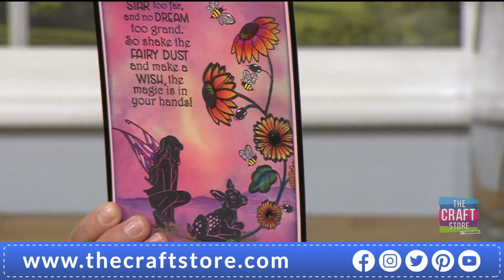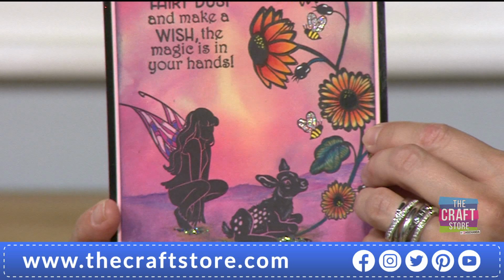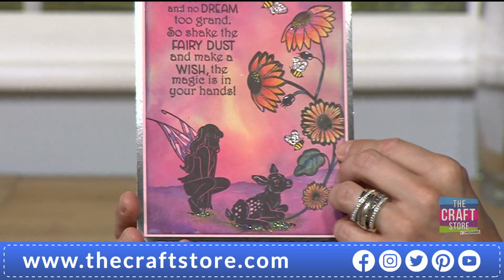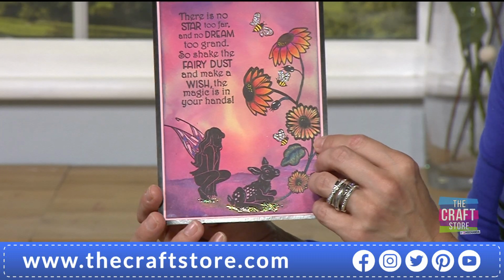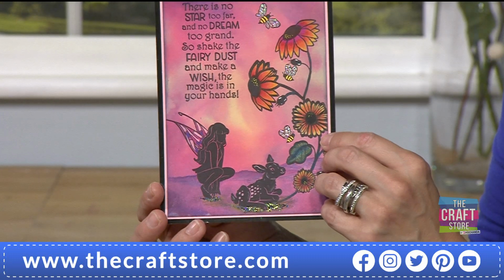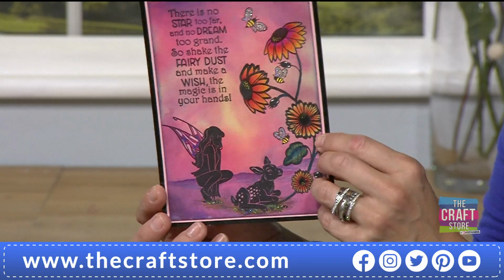There you go. Look at the colours on this one. Yes, this is Xiumin as well. That is stunning. So that's only using part of the daisy. It's not using it in its entirety. And then the little deer is hiding the bottom of the stem there with one of the fairies sitting down. Gorgeous. I think that's Briley, if I seem to remember.